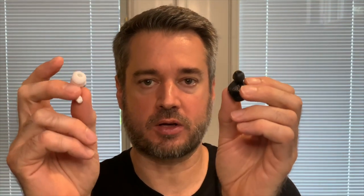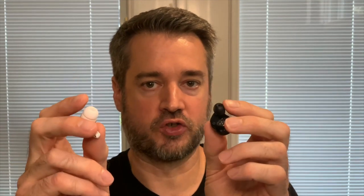Okay, so let's talk about the actual call and music quality from these two earbuds. We talked about the passive noise cancellation, the active noise cancellation, pass-through and transparency mode. Which one of these actually sounds better? It's hard to tell. With the right seal of the passive noise cancellation, both of these sound pretty darn good for music and calls. They both have significantly more bass than the original AirPods. Again, because of the passive noise cancellation, it lets the driver, the speaker, better operate.